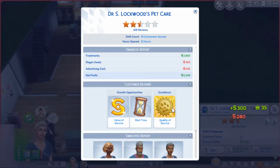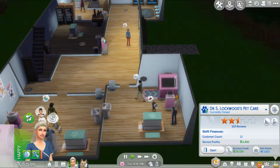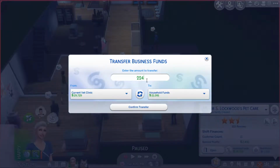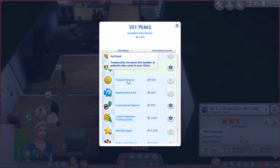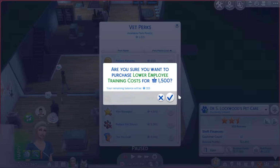So we brought home our net profit was $2,249. So $2,249 is going to go from the vet clinic to our household funds. And now we're going to use some perk points to see if we can get. No, we're not going to get that. Vet coat. Decreases how quickly pets become stressed during vet procedures. Manage lower employee training costs. Yeah, very good.